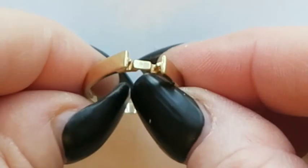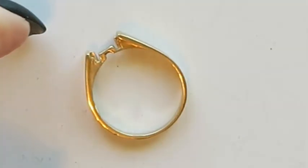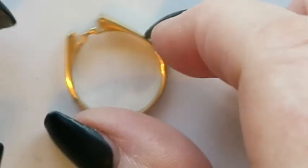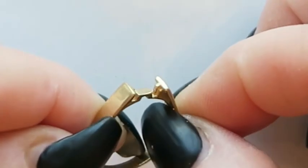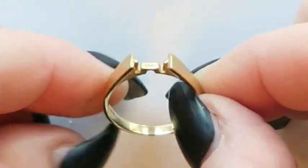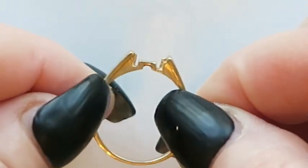And then this ring appears to be missing the stone from it. Let's hit it with the magnet. Not magnetic, but let's see if we see any marks inside. The stamp inside this one says 18K, which I don't see a whole lot of. I see a lot more 14K. That's really cool if it is 18K. So I'll test this one out, and then it will likely go into my gold scrap because it doesn't have a stone in it. I'm not sure exactly what's supposed to be in there.